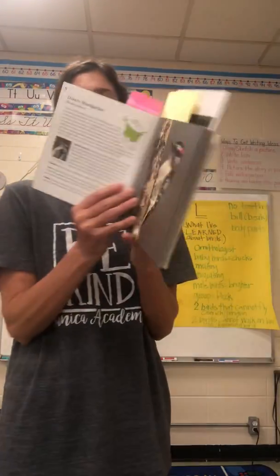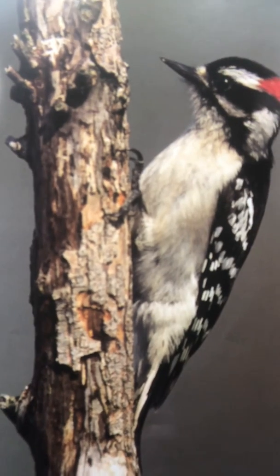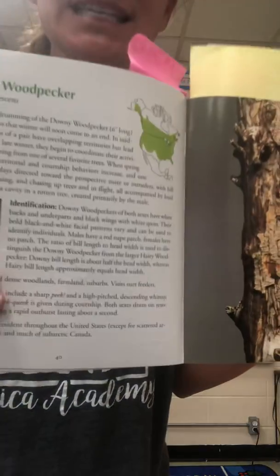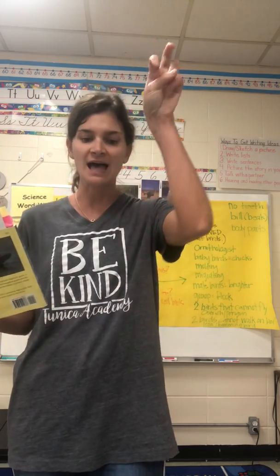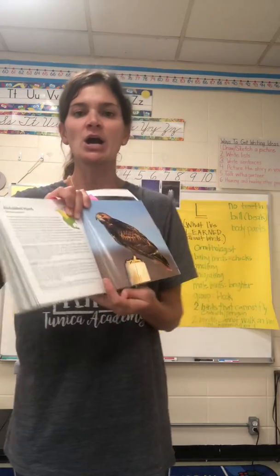Very good. Now I'm going to show you a picture of a downy woodpecker. This is a downy woodpecker. And boys and girls, this is a bird that likes to climb up and down the tree. It's hard to see there, but he has 2 toes pointing forward and 2 toes pointing backwards. So this downy woodpecker is the type that climbs up and down the tree, and that will be the second picture right here in your bird booklet. And the next bird in this book here, this is a bird of prey.